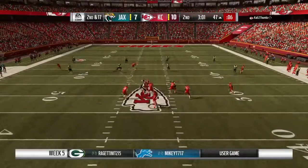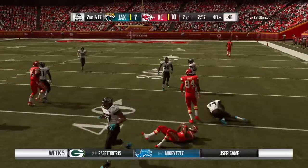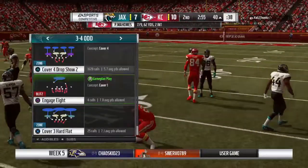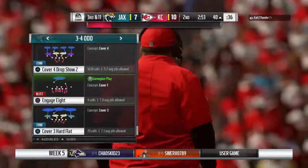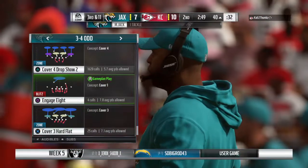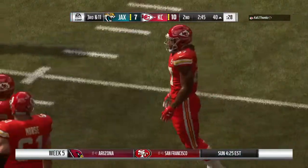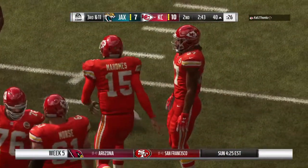Here's Mahomes to throw. He'll leave it for Hunt, complete. And he'll be brought down, it looks like right at the 40. 6 yards on the pickup, and that's going to lead to a 3rd and 11. Everyone's got to be able to catch the football. Doesn't matter what position you play, but if you're on offense, be aware a ball may come your way.